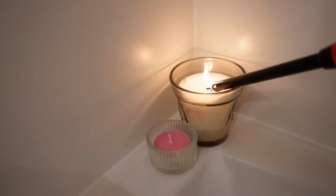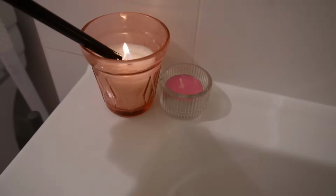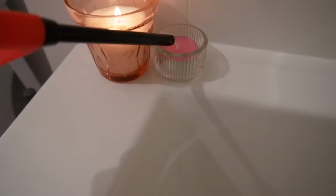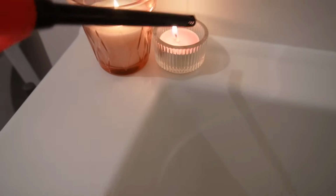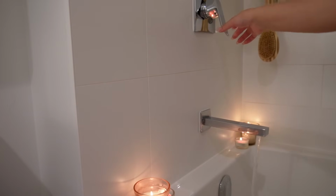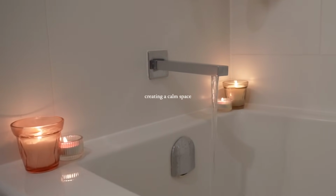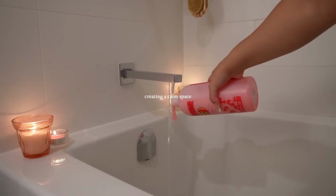So just depending on the type of night that I'm having and the mood that I'm in, tonight was one of those nights where I wanted a nice relaxing bath. This will definitely help with relieving your stress, calm your mind. I love to have a nice hot bath before bed. It just really helps me have a nice deep sleep. So that is what I'm doing.